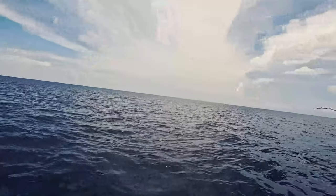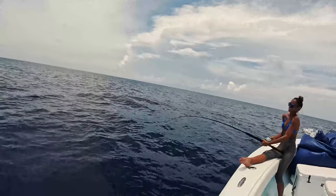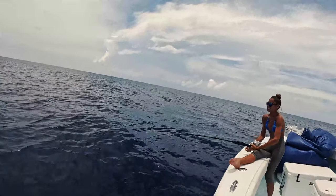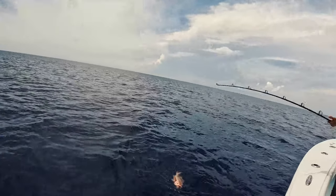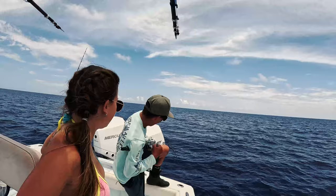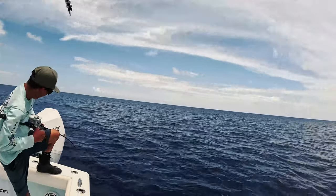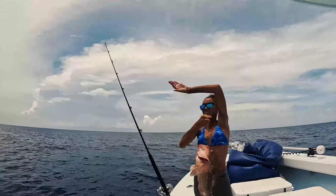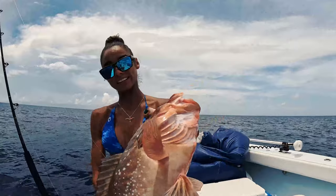Definitely a grouper. Definitely a grouper on the back. What we got here? Grouper. Oh, yeah! Little red. Woo! Red grouper. Is he cleared enough where she can get on the side? Once you see color, let me know. I'll hand it over. Little guy there, little grouper. Look at the eyeball coming out of that side. Nice.